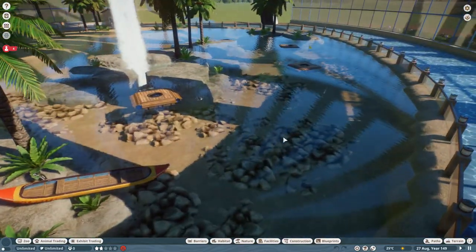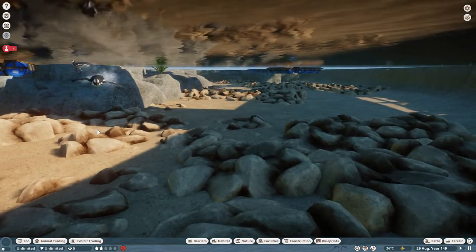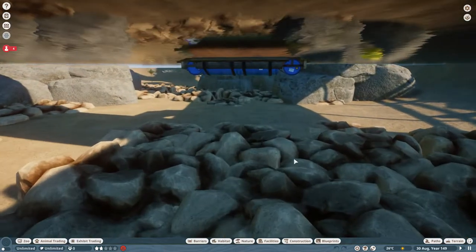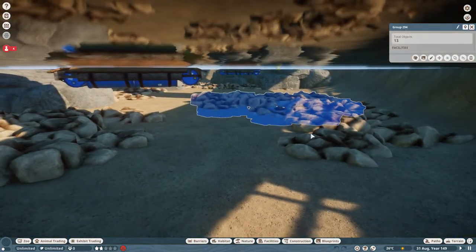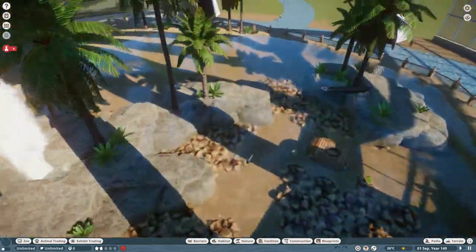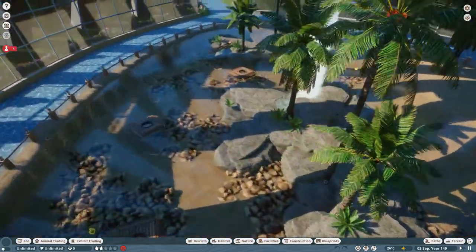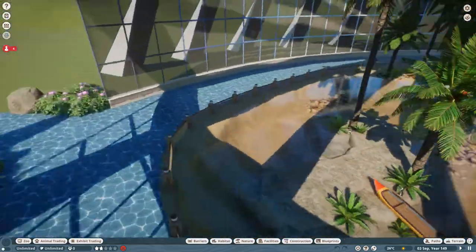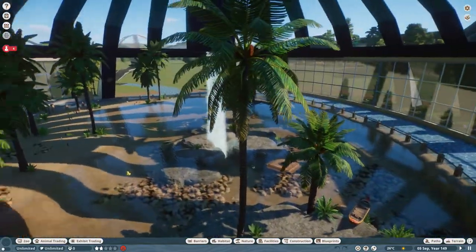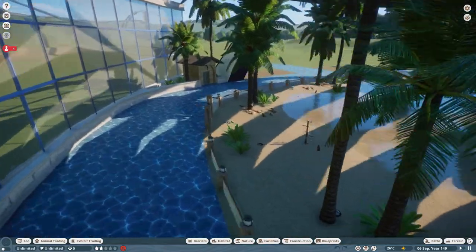Oh yes, I did put a lot of rocks around on the floor. I forgot about that. That was something I added in later on as well, just to make the floor of the habitat a bit more interesting. So again, I just created a pattern and duplicated it all around the floor of the water area, just to add a bit of texture to the flooring, as it was a little bit boring just being sand. I think that's basically it. I don't think I did any other small things.